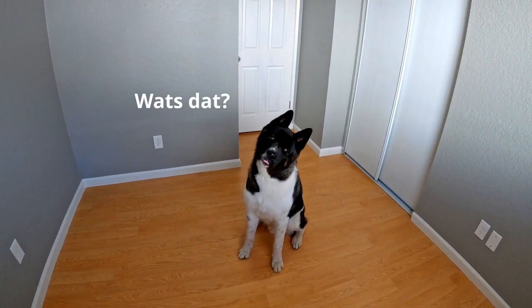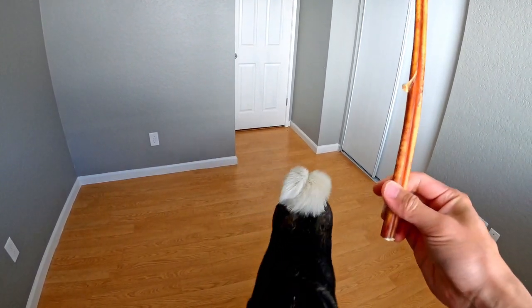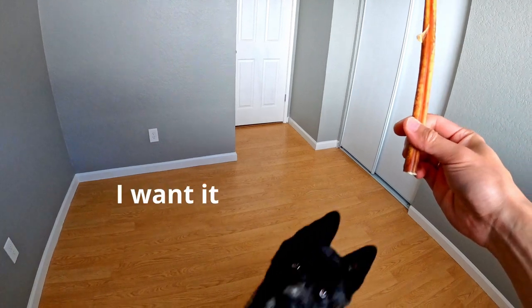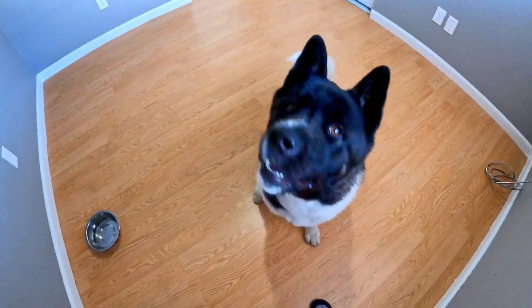So we're gonna give him the bully stick. It's a big one. It's about 1 foot long, maybe 13, 14 inches long. Get the anticipation in him.